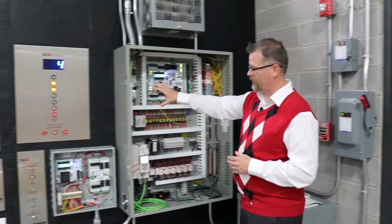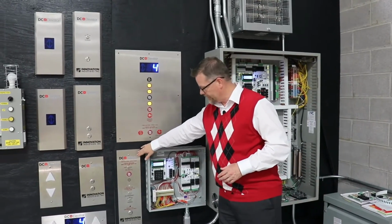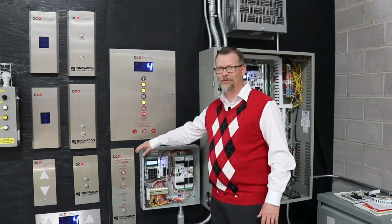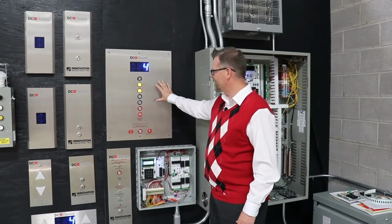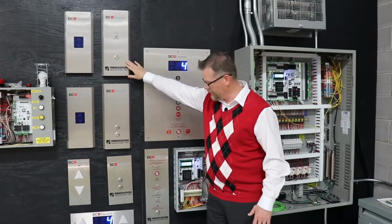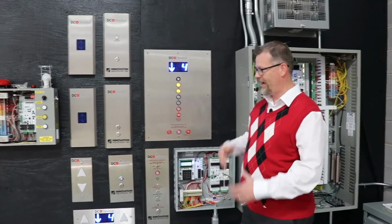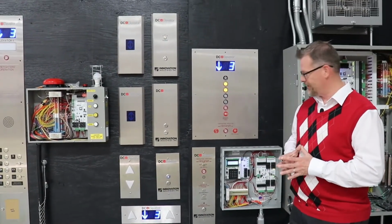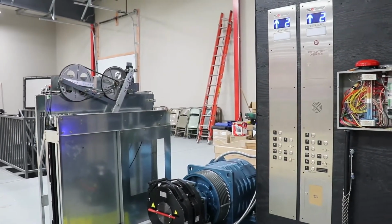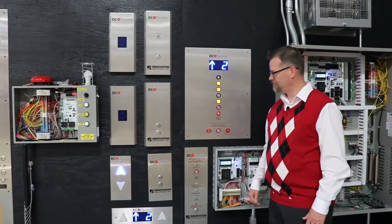Over here we also have a fire service panel. This allows us to tell if the fire service is operating properly, as well as we've got first, second, and third floor simulators here. So if we hit this, then it allows us to have a running simulator of what's going on. So it's moved up to the second floor there with the indicator.